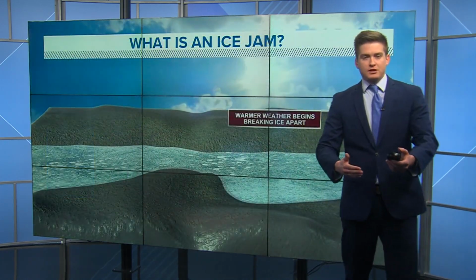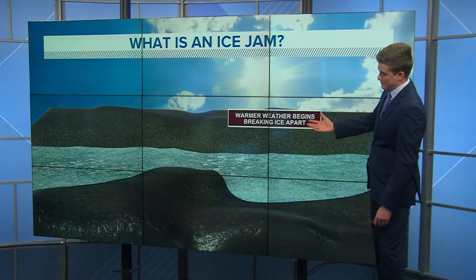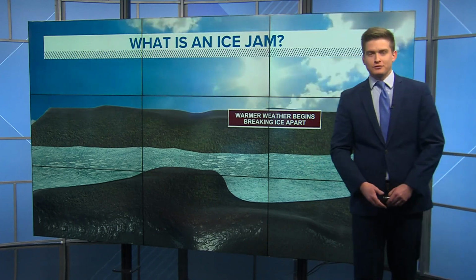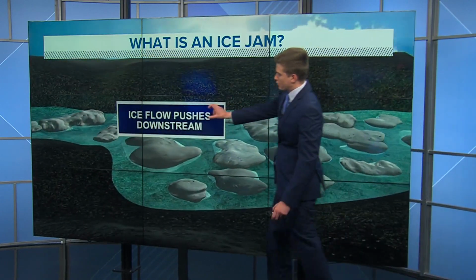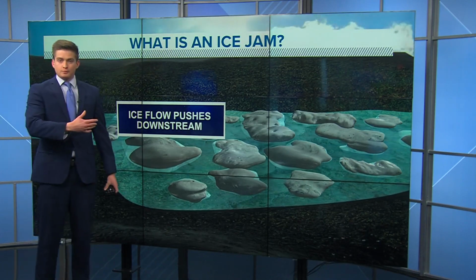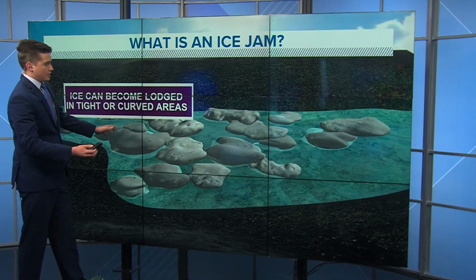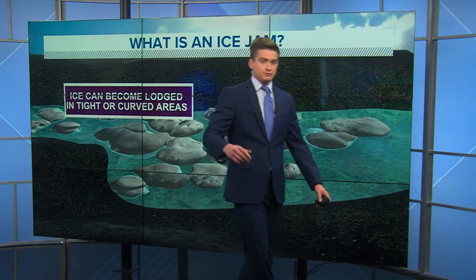So we have a nice little graphic here that explains what happens. When you start entering the spring months, March, maybe even April, the icy rivers start breaking apart. But then in the narrow corridors in these rivers, they can kind of back up, if you will. As the ice flow pushes downstream, there's nowhere for it to go because there's a bit of a log jam here, almost like a traffic jam. Too many cars and not enough lanes, if you will.